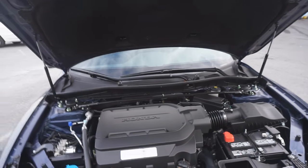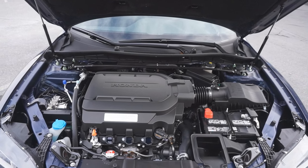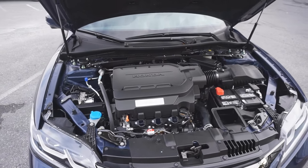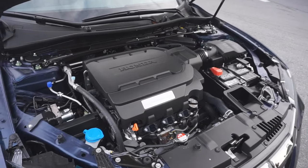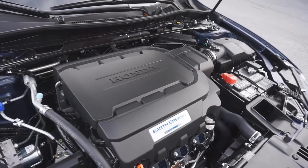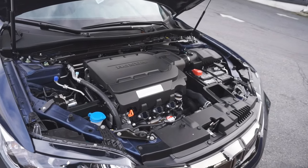It is gas strut assisted, which is one good thing that I like. So you have a 3.5 liter single overhead cam 24 valve V6 that makes 278 horsepower and 252 pound feet of torque. It's not direct injected, but you do get good fuel economy and good power. Now, Accord V6s, especially the coupes with the manual, are known to be pretty high performance, getting 0 to 60 times around 5 to 6 seconds.